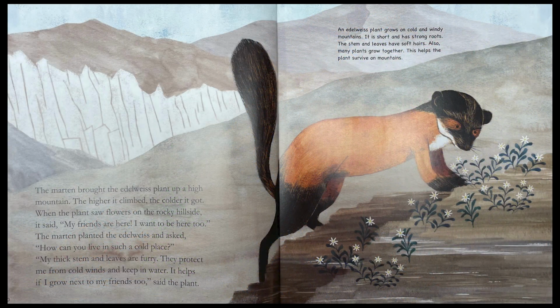The martin brought the edelweiss plant up a high mountain. The higher it climbed, the colder it got. When the plant saw flowers on the rocky hillside, it said, "My friends are here. I want to be here too."